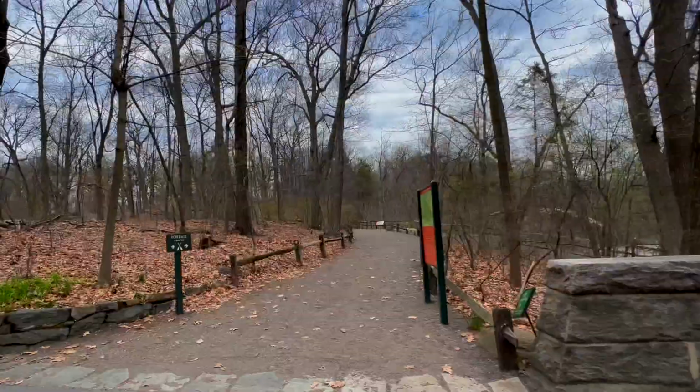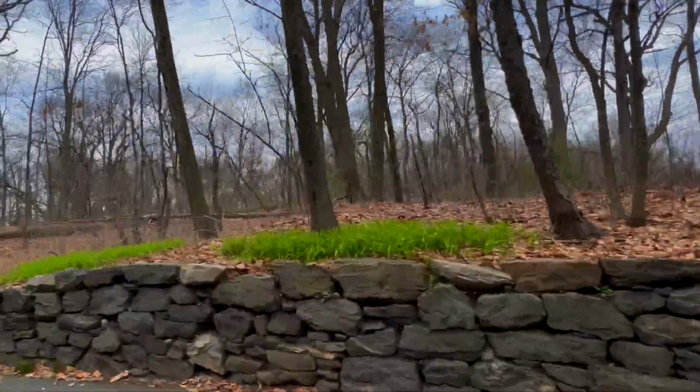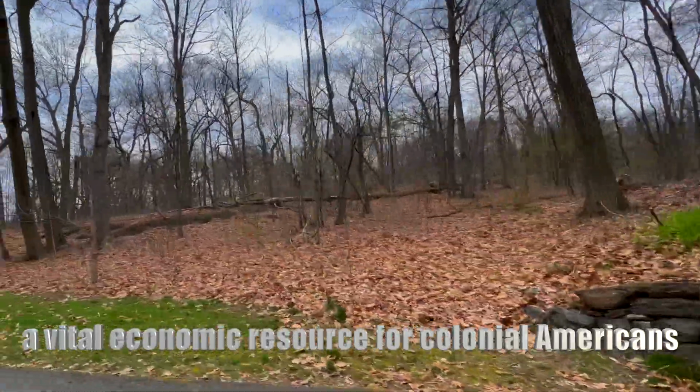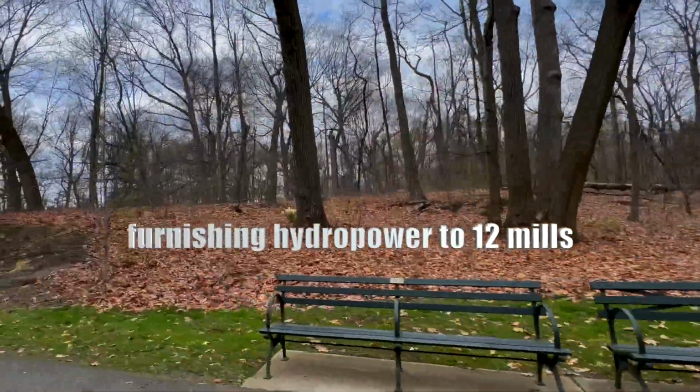At the arrival of the European settlers, the Bronx River provided food and water for the Lenape people. Later, the river became a vital economic resource for colonial Americans. By the mid-1700s, its steady flow was furnishing hydropower to 12 mills.